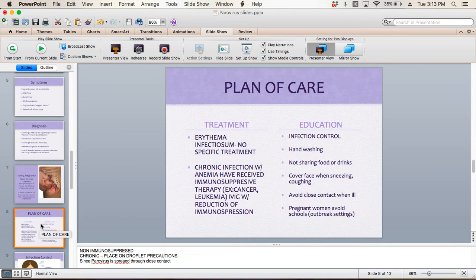For the plan of care, mainly with the slapped red cheeks, there is no specific treatment. For chronic infections, people with anemia that have received immunosuppressive therapy, examples of that are cancer, leukemia, HIV, these patients would receive IVIG with reduction of immunosuppression if possible. You can place them also on droplet precautions. Since parvovirus is spread by close contact, they will have contact precautions as well.